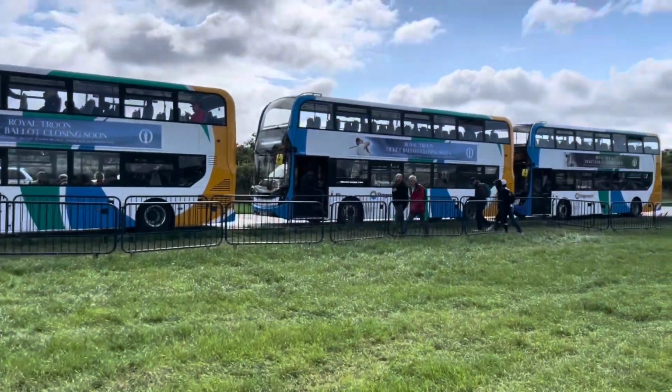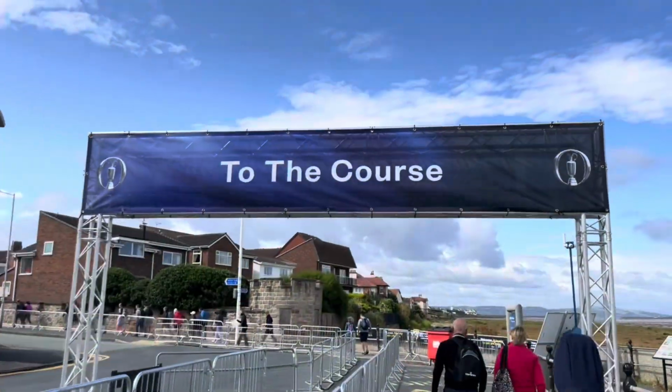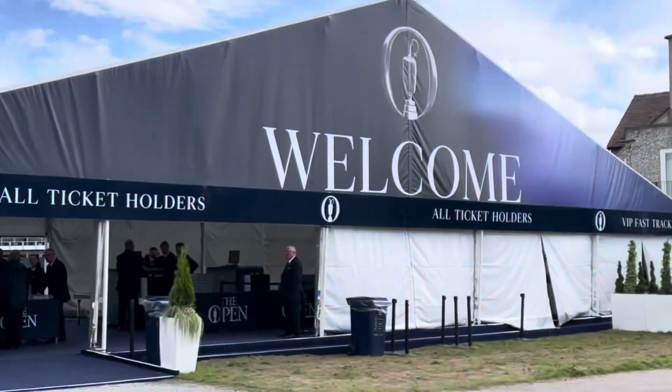We got the park and ride, which wasn't brilliantly signposted from the road, I've got to say. Once you get dropped off the bus, it's about a 15-minute walk to the course.